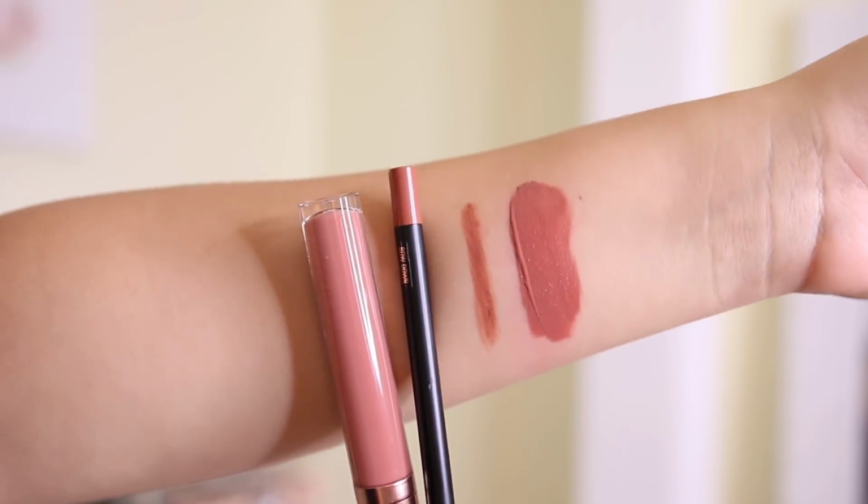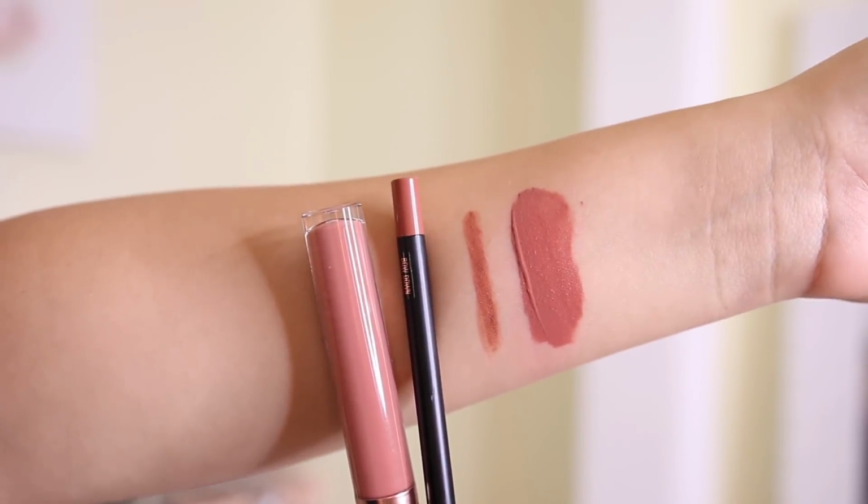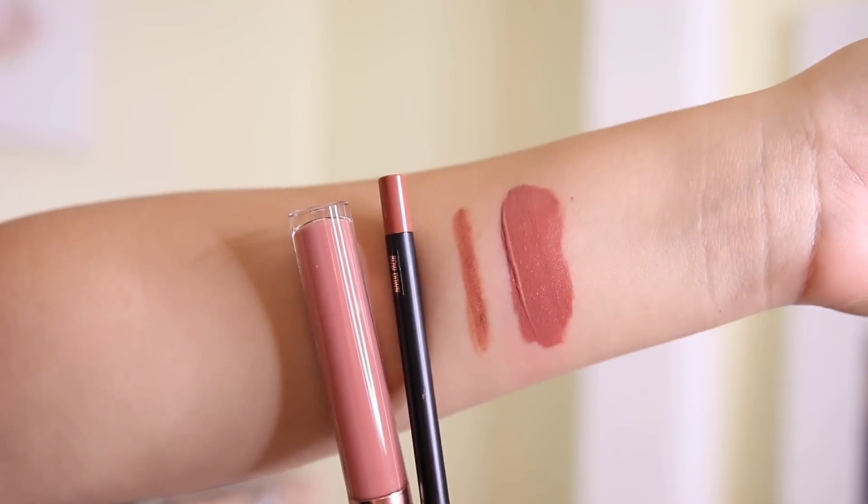So I think I've tried this color out. I might have accidentally donated this shade or given it away to my cousin or something, because I'm pretty sure I tried this shade. It's just a neutral. I just wanted to get it because, again, I love these kits, and for the price, you can't really beat it.